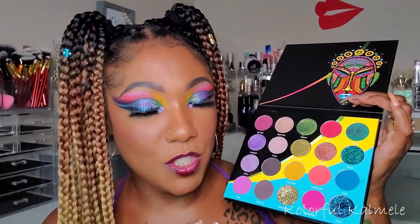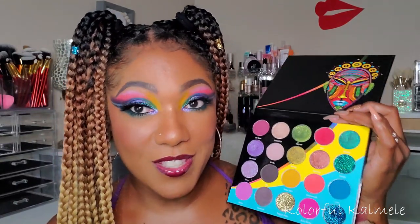So of course, this is just a first impression for this WAHALA palette, and my first impression thought is I love it. I really, really do. The pigmentation really actually kind of shocked me for these colors, the mattes. I mean, they're so vibrant, so bold, so pretty. I really, really like them.